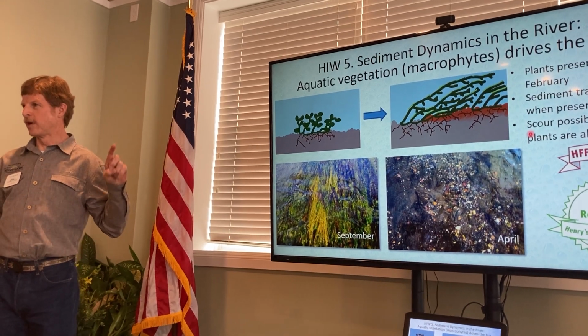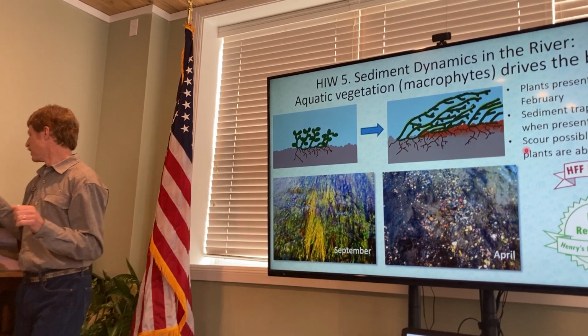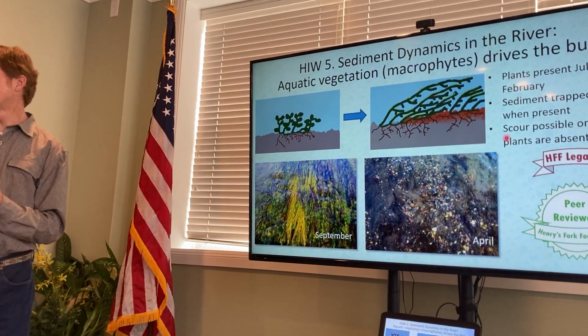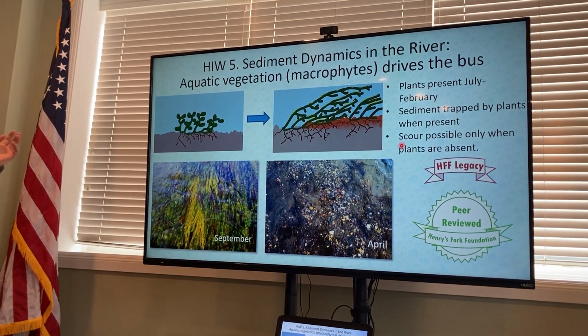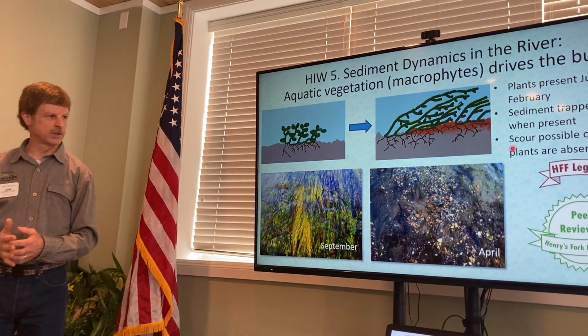Sediment when it gets in the river. This one's super easy. This is probably the easiest one in the entire list. It's all about aquatic vegetation, what we call macrophytes, rooted aquatic plants. We've known about this for decades and decades and decades, going back to the 90s. A lot of research done.